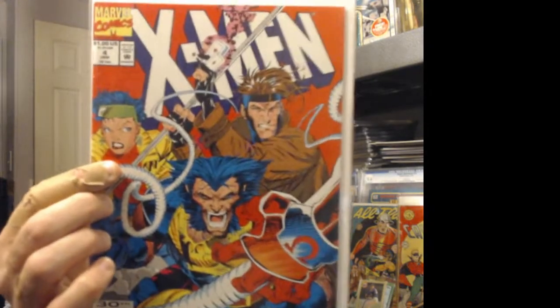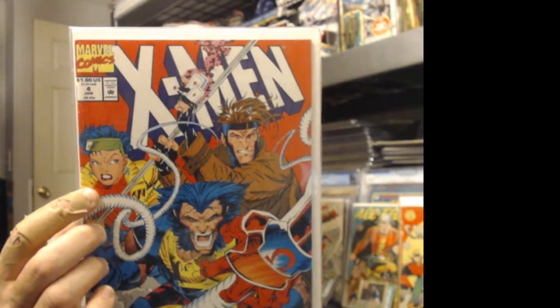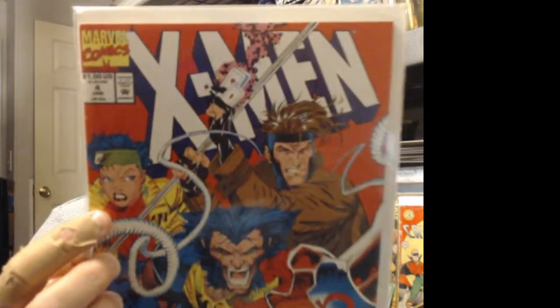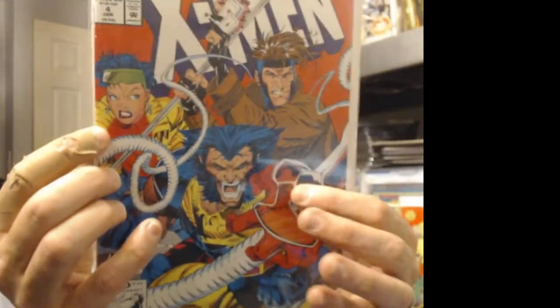So, with that out of the way, first book, if you watched the video I did just yesterday, this is one of the books that was in a box that was just, I think, 25 or 50 comics, whatever it is that I bought. This cost me a whole grand total of $3.25. This is X-Men #4, first appearance of Omega Red.